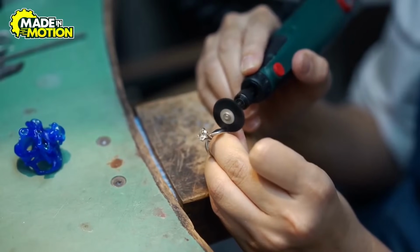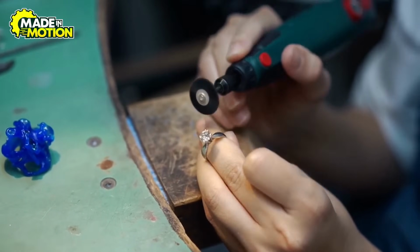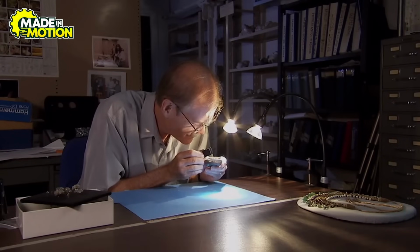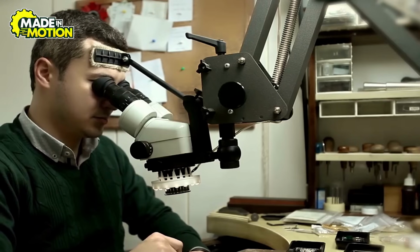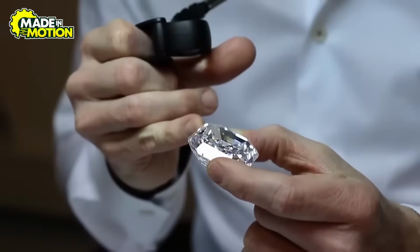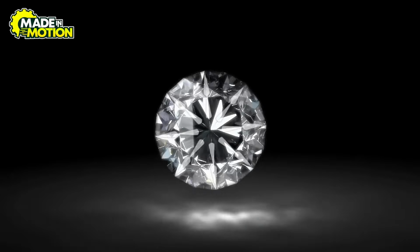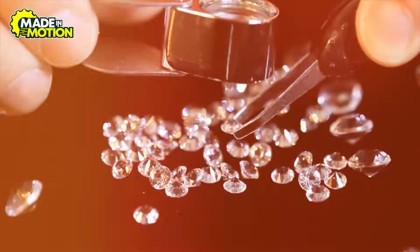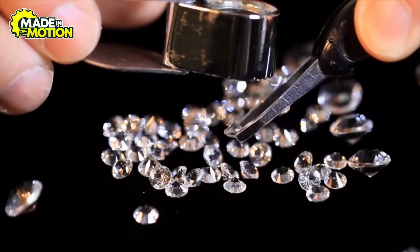That's where gem cutters step in, and they're like magicians for diamonds. Gem cutters are experts who shape and polish diamonds to bring out their sparkle. They use special tools and a lot of skill to turn a rough diamond into a shiny, eye-catching gem. But cutting a diamond is not as simple as just slicing it. It's a delicate process that takes years to master.